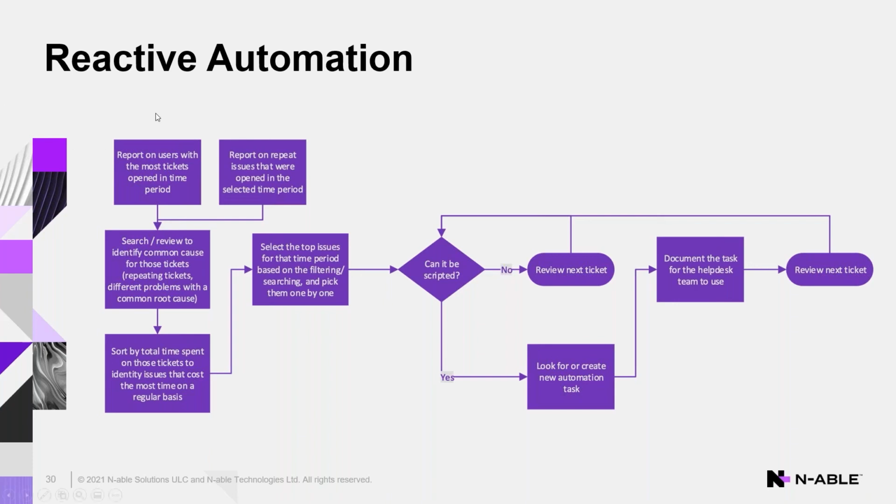So how do you build in reactive automation? Well, without me going through this slide first, what I used to do is, when I worked for an MSP, we had ConnectWise Manage, and we had probably 8 different service boards, believe it or not. We were a really big business, so we would segment our service boards a certain way.